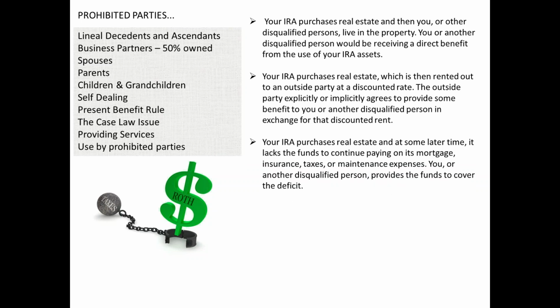Your IRA purchases real estate, and at some later time, it lacks the funds to continue paying its mortgage or the taxes or insurance or any kind of expenses for it, and you or another disqualified person cover that deficit. You cannot do that because your IRA is getting that benefit associated with it, unless you make a contribution to the IRA or bring in an outside partner that's not disqualified.